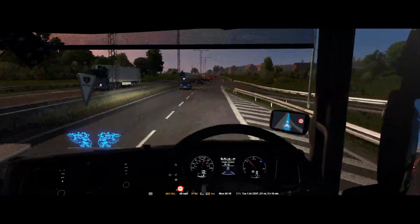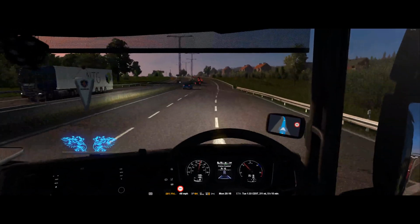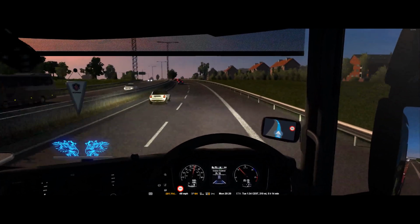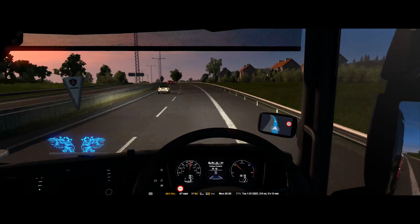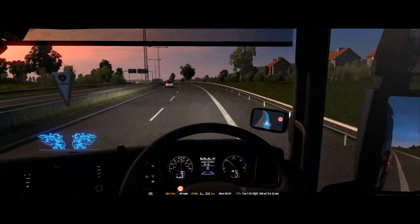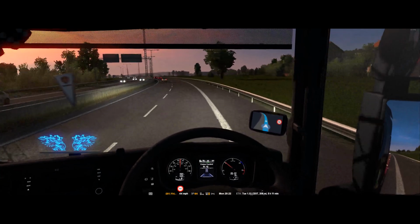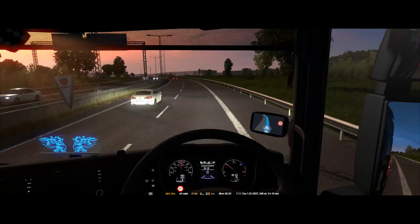Lights on, it's getting dark. I've probably got this all wrong, haven't I? What are we at now? Monday, 8:20. And we're going to arrive Tuesday at 1:30 in the morning.